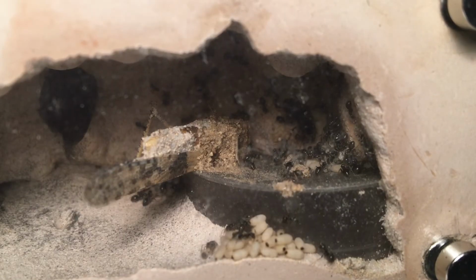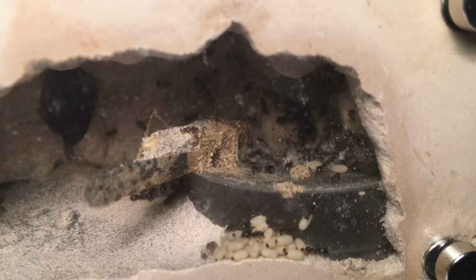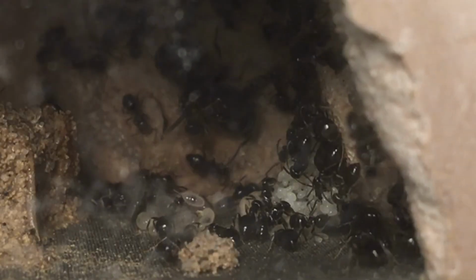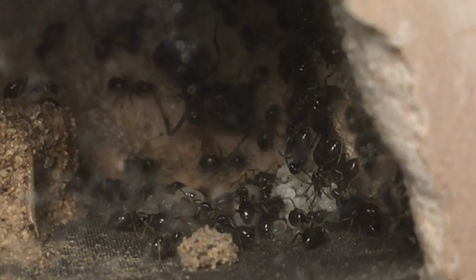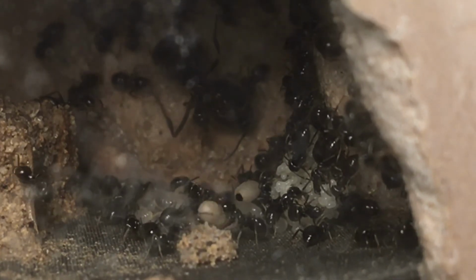There are about 70 individuals, including the queen, 25 to 30 cocoons, about 15 larvae, and 50 to even 100 eggs. Here's a closer look inside of the colony, and if you've noticed, the queen's gaster has actually shrunken quite a bit compared to when I showed her during that time-lapse feeding of the spider.